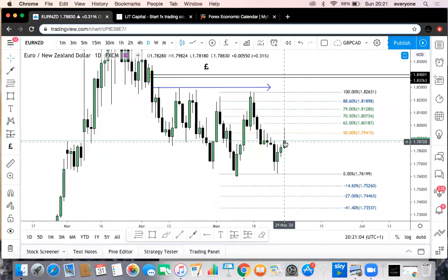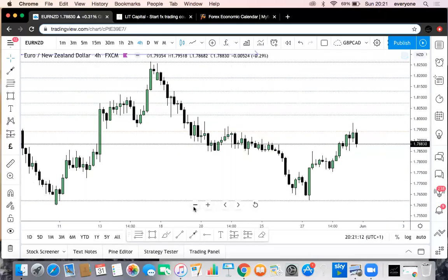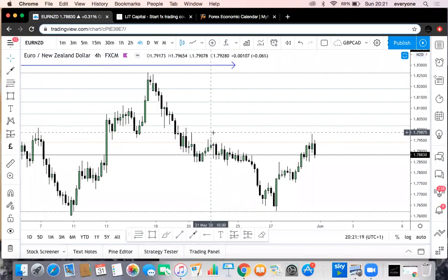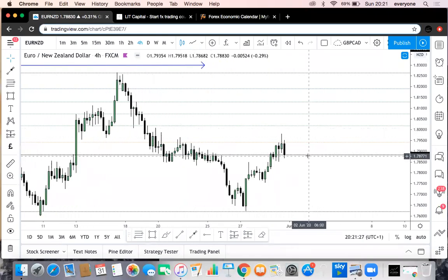I would just like to see a bit of a pullback into this swing here. So if we move to the 4 hour, I would like to see a pullback into higher up areas here. As we can see, it's just forming double tops and whatnot. So there's going to be a little bit of stop losses resting and stuff like that. Whether we can get a push higher is yet to be seen.